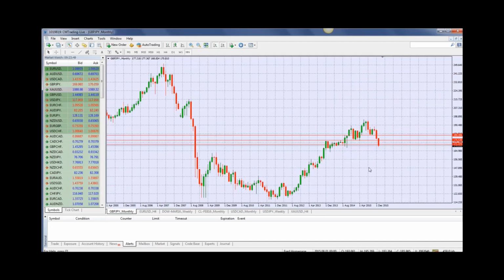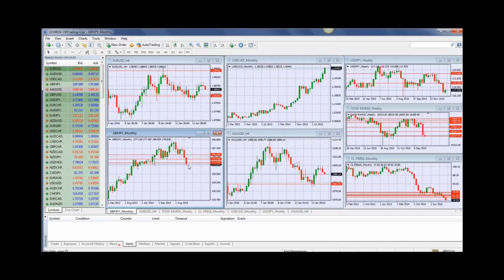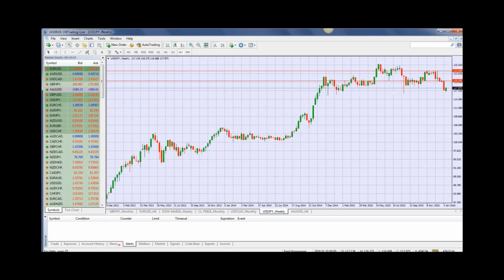Looking at GBP Japanese yen, we're selling off quite sharply. Remember, GBP has been a bit stronger than the USD in terms of the sell-off. We've seen a sharper sell-off with the GBP Japanese yen than we've seen with the USD Japanese yen. So USD is holding a little bit stronger than the GBP Japanese yen. As you can see here, this is the USD, whereas in the GBP Japanese yen, we've hit a slightly more stronger sell-off. Here we've had a weaker sell-off. So USD is holding its own versus the Japanese yen and not giving up.